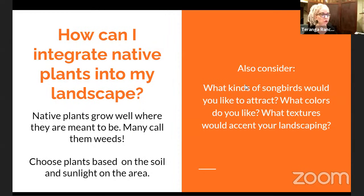Remember that natives grow well where they're meant to be. And you can choose what plants will work best in your yard based on what kind of soil, because even though we are local, we still have a variety of soil types in our local area and different plants that do better in different areas, right? And also sunlight. And we are so lucky to have the Theodore Payne Foundation nearby, and they have guides online as well as amazing volunteers and people who work there that can totally help you figure out which plants might be best for your situation.